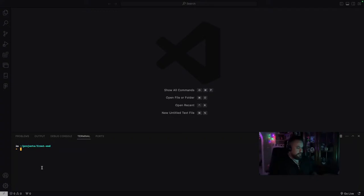All right, let's start. I'm gonna make a folder inside my projects, inside my front end folder. So I'm just gonna put my project.